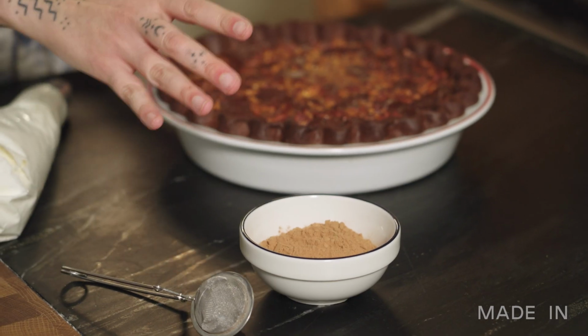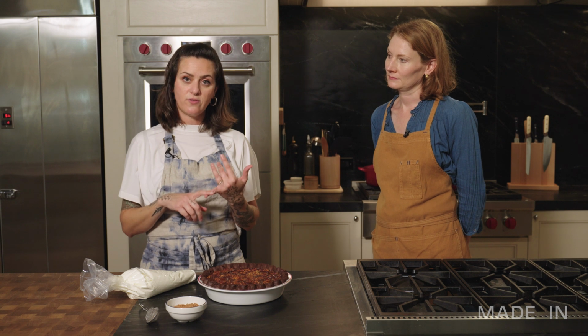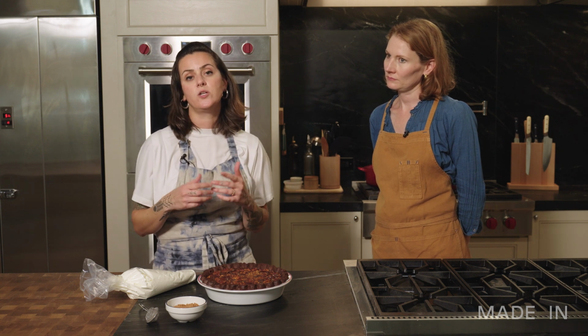Now, if you can't find atomized chocolate, you can use cocoa powder. I prefer atomized chocolate because it is literally atomized chocolate, which has a more chocolate flavor as opposed to cocoa powder, which is a little bit more bitter.